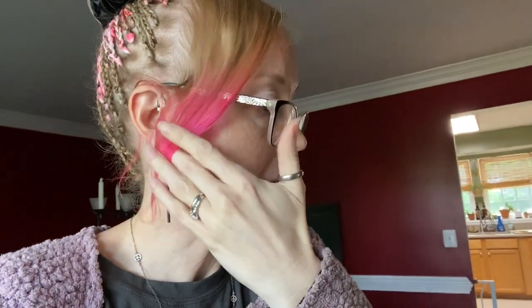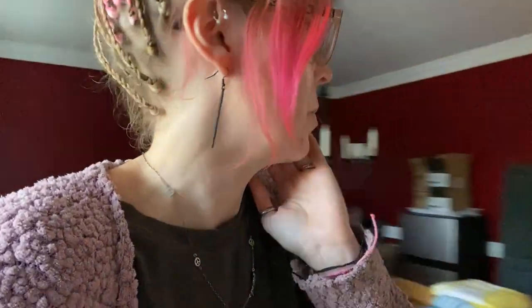I don't know. This is so neon. Apparently it glows in black light, which I don't really have right now. But yeah, no clue on how it fades. I might have pink hair for all of eternity. But generally Manic Panic is good at fading out. So I did pack the hair dye, but I'm gonna give it a couple days to see how the fade out starts.